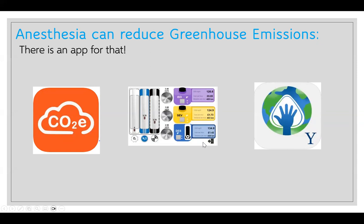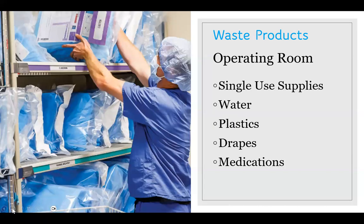And I think there's an app for just about everything. So I highly encourage you using this. So waste products in the operating room. We can't just blame anesthesia for everything, even though we do get blamed for everything. We have single-use supplies. We have those syringes.